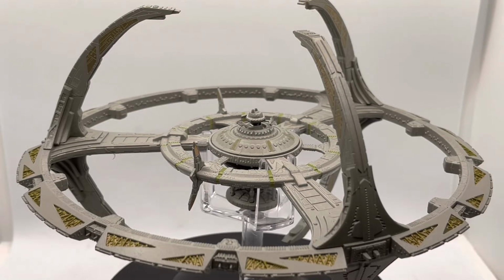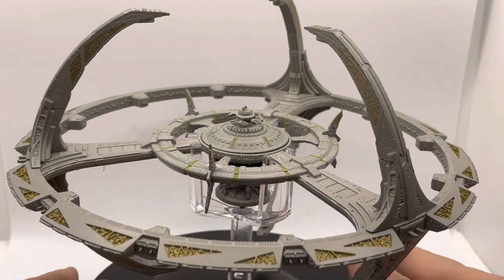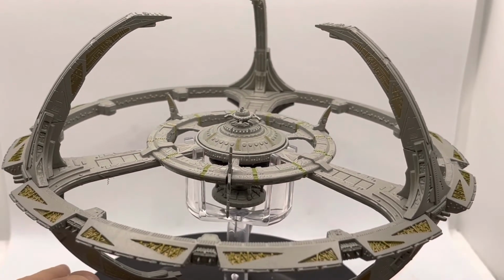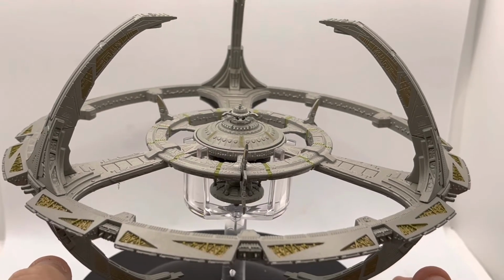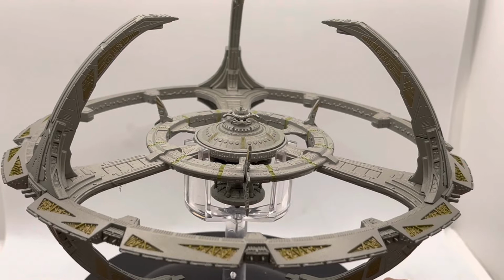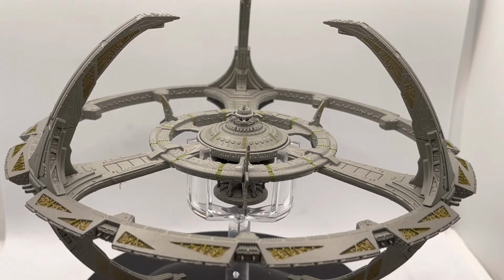The big question, of course, is does the Hero Collector Star Trek Collection Deep Space Nine model have a place in your collection? Well, obviously you're the only person that can answer that, but I can tell you this is one of the pieces that I have on permanent display. I have most of the Hero ships on permanent display, and there are other ships and space stations, etc., that I rotate through. This is one that is on constant display.